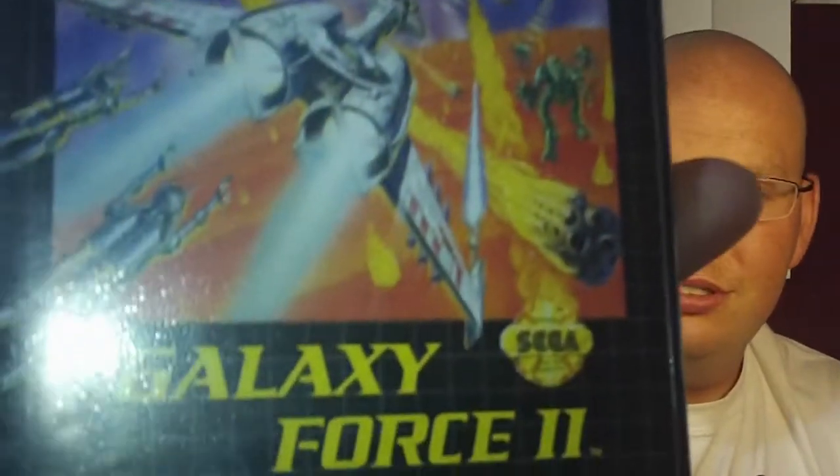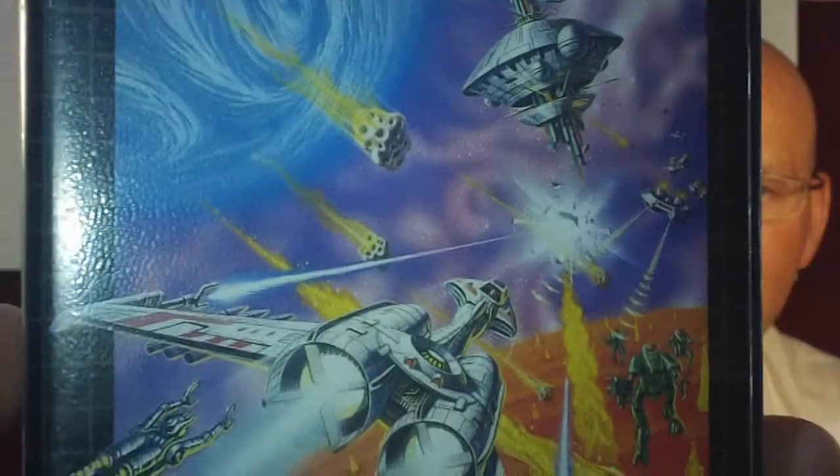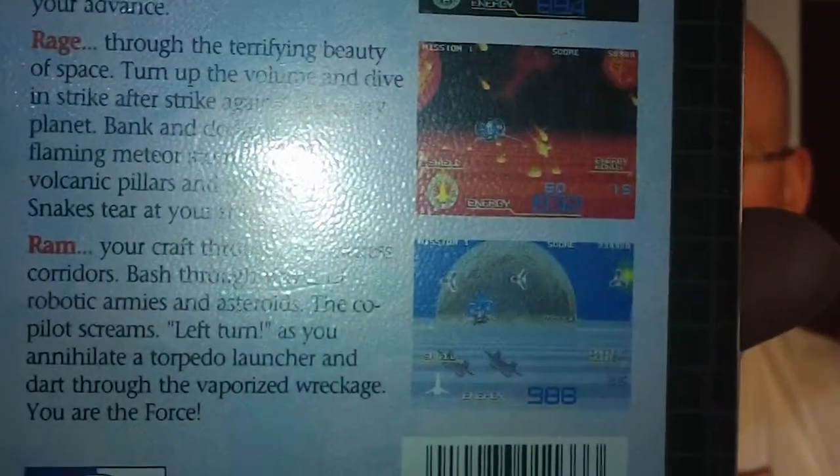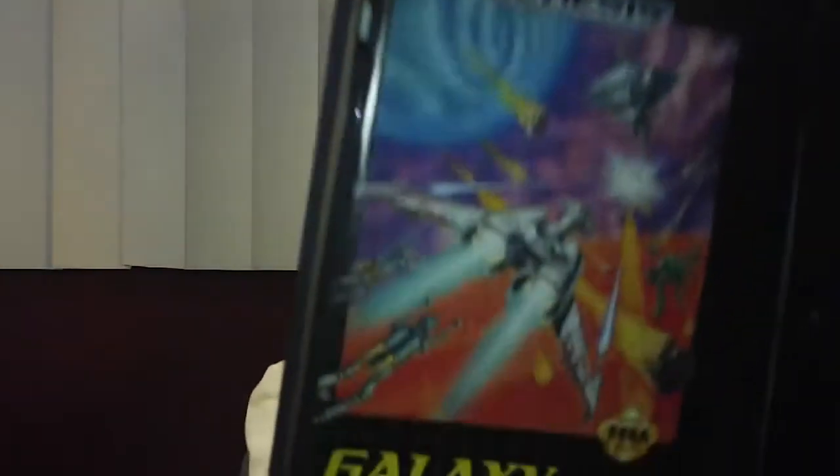And then we got this one. This is a really cool looking game, Galaxy Force 2. Give it a look at the back. I mean, this kind of looks like an earlier Genesis game, but it looks like a really fun shooting game. And this, oh my god! I mean, it's got the registration card in here. The manual looks brand new. I don't want to take it out because I'm afraid I'm going to bend it.